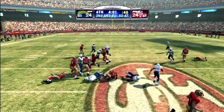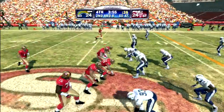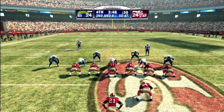And they get him at the 47-yard line. Gore comes away with 2 yards on the carry. Not very often in a game does a defender get a clean shot like that on a running back. Typically, the running back didn't see it coming to take that kind of a shot.